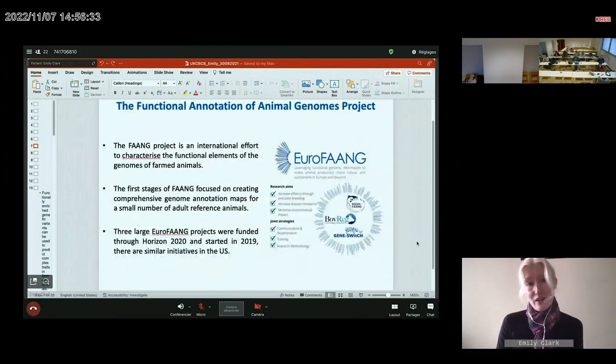So the FAANG project is an international effort to characterize the functional elements of the genomes of farmed animals, and the first stages of FAANG focused on creating comprehensive genome annotation maps for a small number of reference animals for the main farmed animal species. There were 3 projects funded through the Horizon 2020 research framework, and they started in 2019: AquaFAANG, BovReg and GENE-SWitCH. Since then, 3 new projects have joined under the EuroFAANG umbrella, and these are RUMIGEN, GEroNIMO and Hollow Ruminant. The aim of EuroFAANG is to leverage functional genomic information to make animal production more robust and sustainable in Europe and beyond. And there are similar initiatives like these projects in the US, including the US Cattle FAANG project.